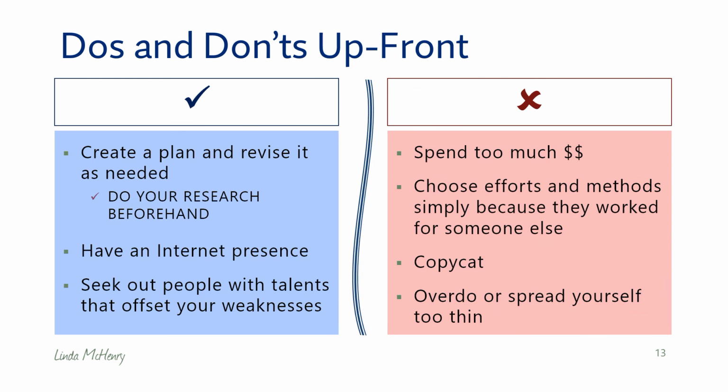Now I want to talk about a few do's and don'ts. All right. Up front, the first thing you do want to do is create a plan. Revise it as time goes along, because circumstances change, the economies change, your business changes, your personality changes, your network of friends changes. And you have to make sure you do your research. Don't ever jump into any kind of a marketing plan without having done your research.